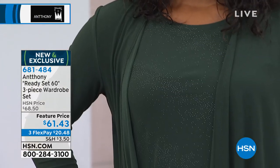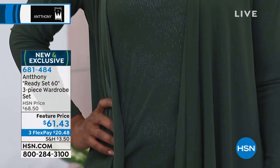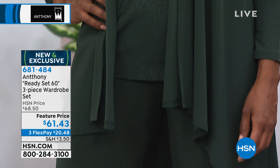So it's not a shy tank. It's a little bit longer so you can wear it right at mid-hip. So it's a nice 27 inches. Perfect.